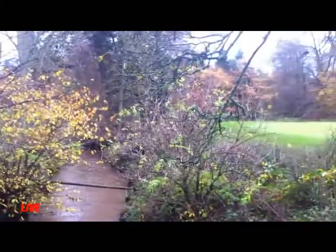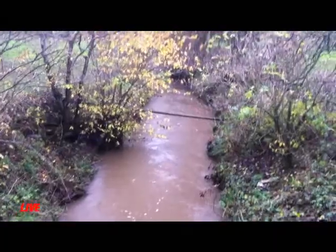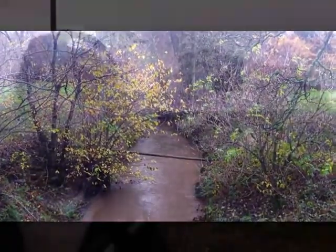There's some lovely houses over there and the river runs through it, so I don't know if I'm going to go there because, you know, you just get funny looks all the time, but hey ho. And there you go, behind me there's the old stables or whatever they are at Lethen Grange. Not actually too sure, been there before.